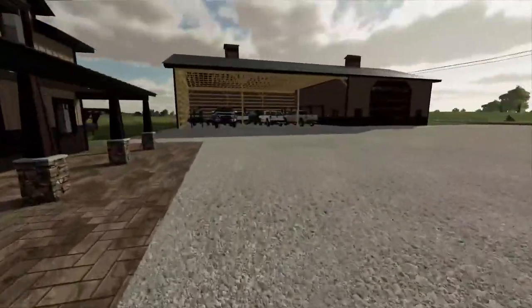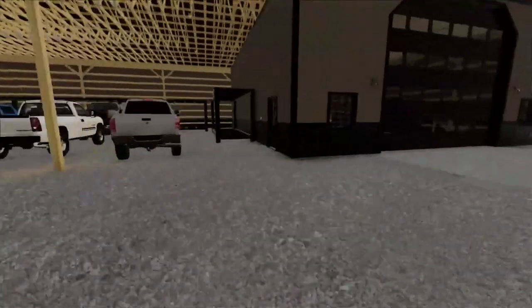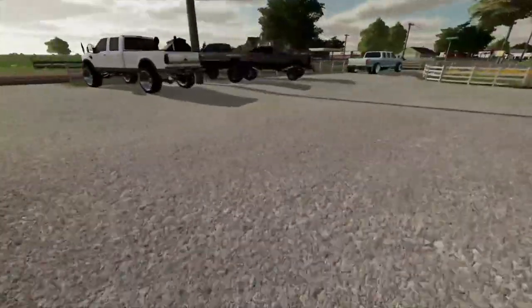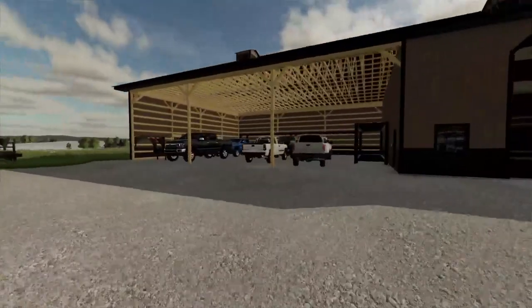Hello? Yo, you need me to pick up those other trucks, please. You're quiet again. I can't hear a thing. You need me to pick up those other trucks too, right? Yeah, the two other ones. Okay, I can do that. Maybe turn up your computer volume.